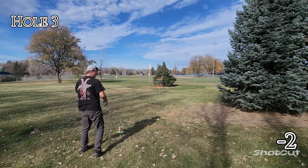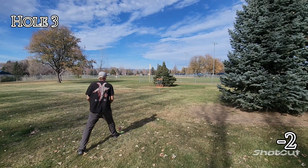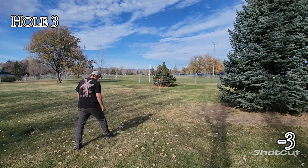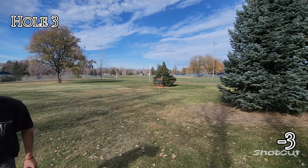It's like I'm at the edge of the circle. They actually have it painted right here. Oh wow. Got that very left side and still stuck it.